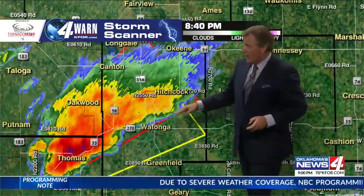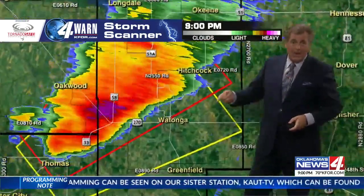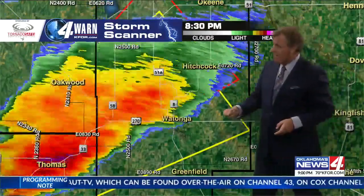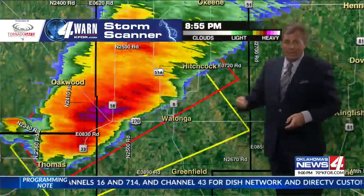It's going to go just immediately west and north of Watonga, basically right into Roman Nose. So if you know anybody up there, you have to text them or call them and tell them that it's coming. It's not very far away either. And they've got to take those precautions. That community shelter, whatever is substantial, they've got to go there now.